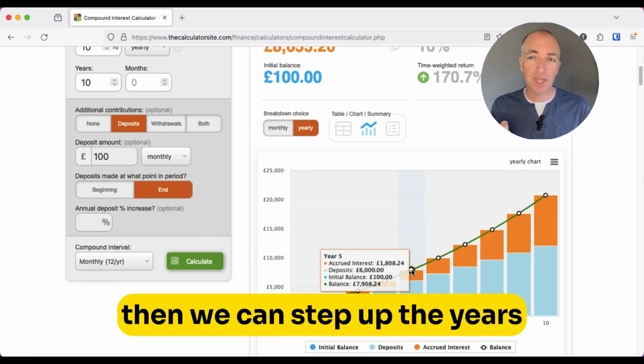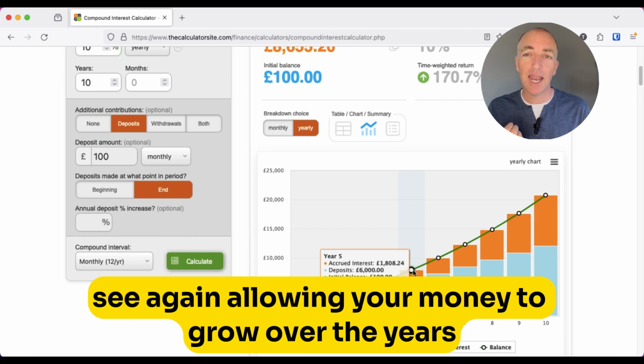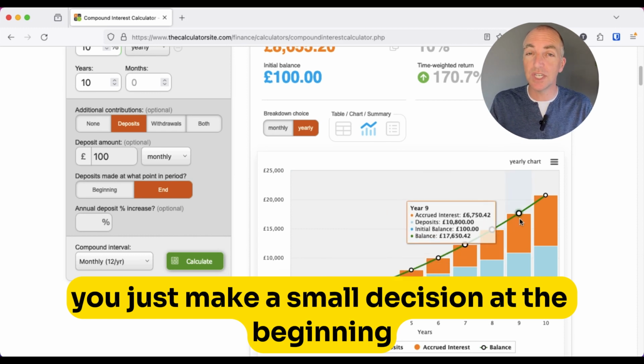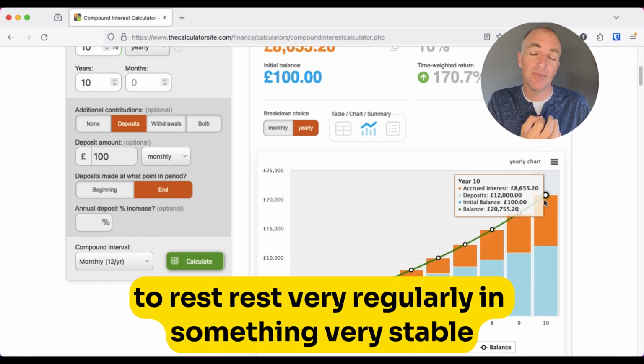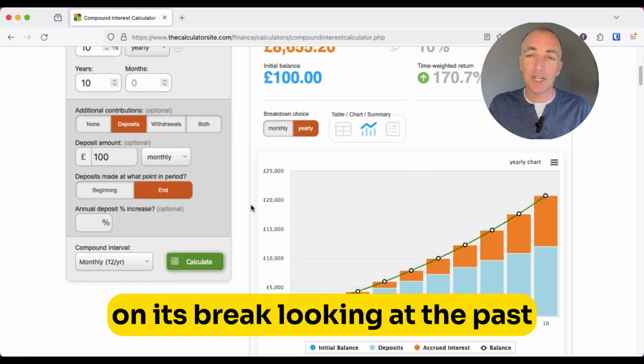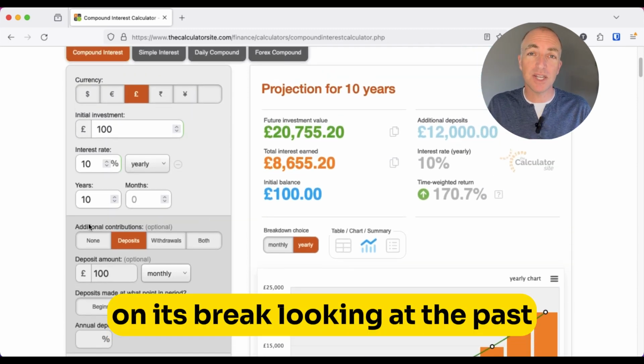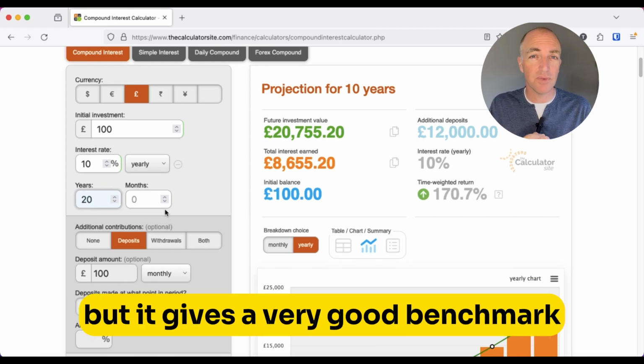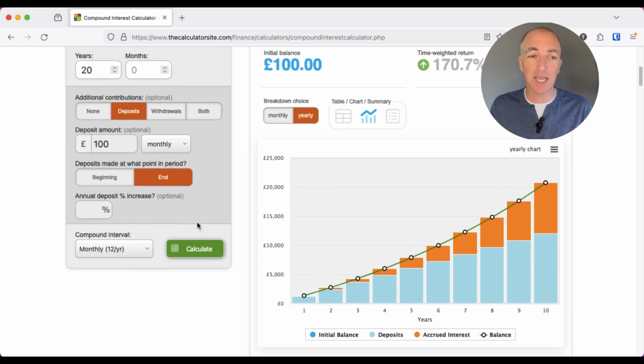Then we can step up the years. See, again, allowing your money to grow over the years. Let your money do the hard work. You just make a small decision at the beginning to invest very regularly in something very stable. Looking at the past history, it's not a future guide for growth, but it gives a very good benchmark for what you could realistically expect.